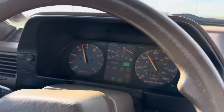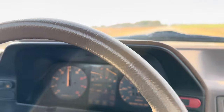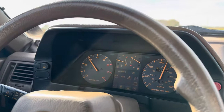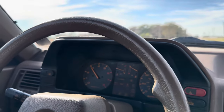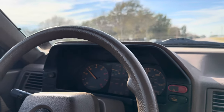Here we go. Let's go. You ready? Okay, yeah. The green light boost lights up. Yee-haw. Oh, man. Dude, this thing runs good. It does. Woke up doing 70. Okay. Full tank of gas. Little dude wants to fly. It really does.